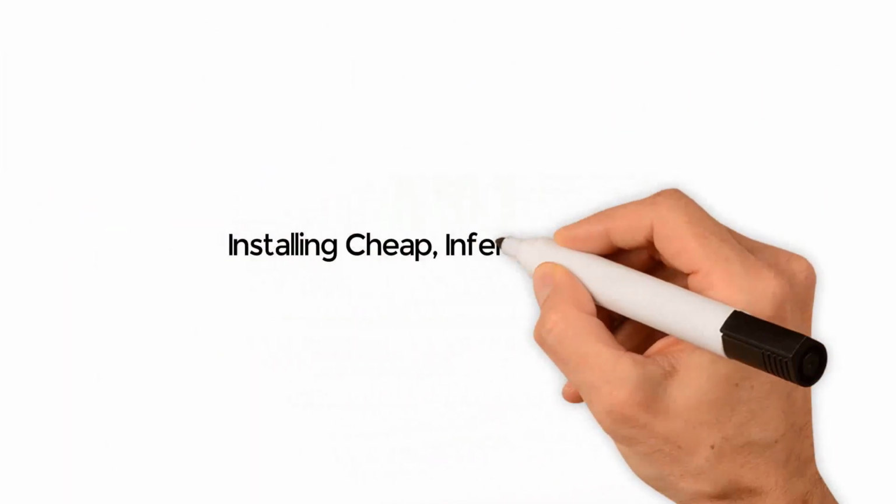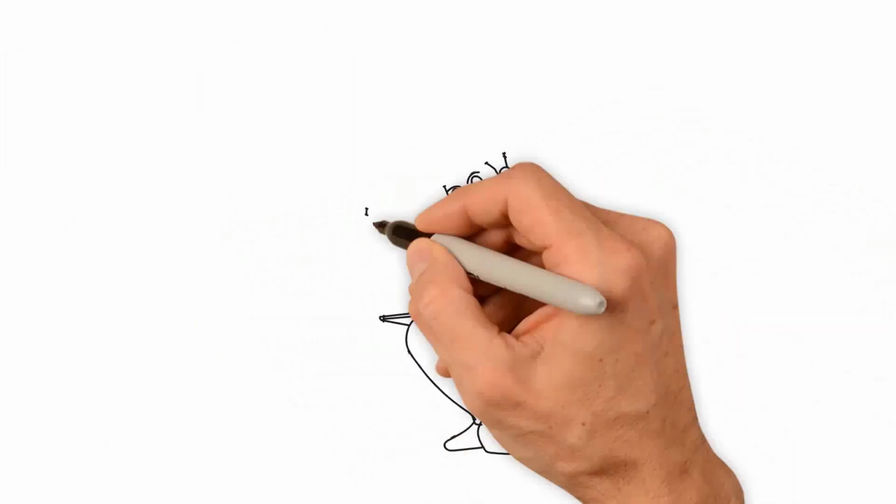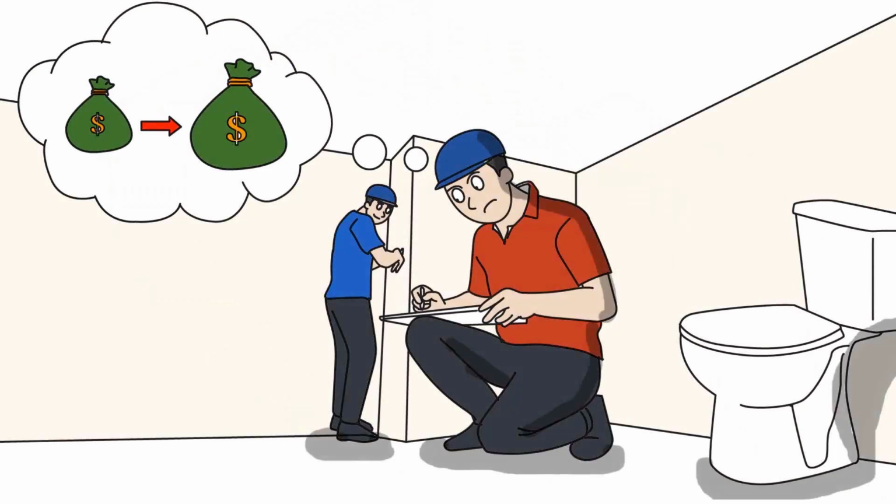3. Installing cheap, inferior products. Cheap products often chip, crack, and fail to function quickly, leaving their homeowners dishing out additional money on replacement costs.